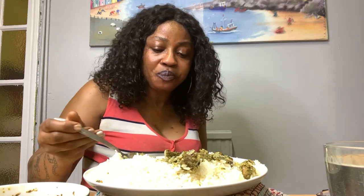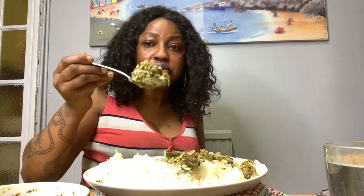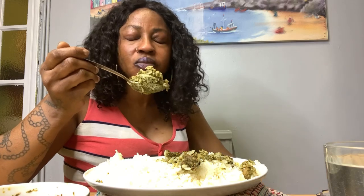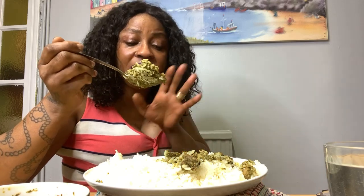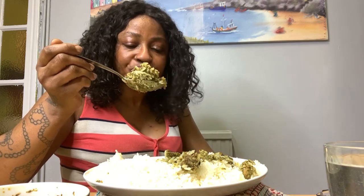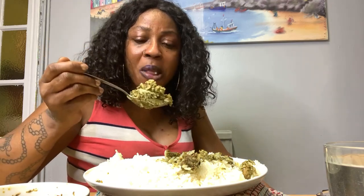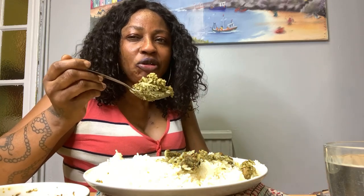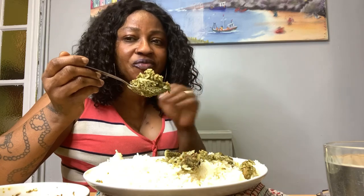This is just so good. So good. Cassava leaf in coconut oil. It's a delicacy. For Sierra Leonean people, when you cook this, it's like you have a first date, you cook this for your date.